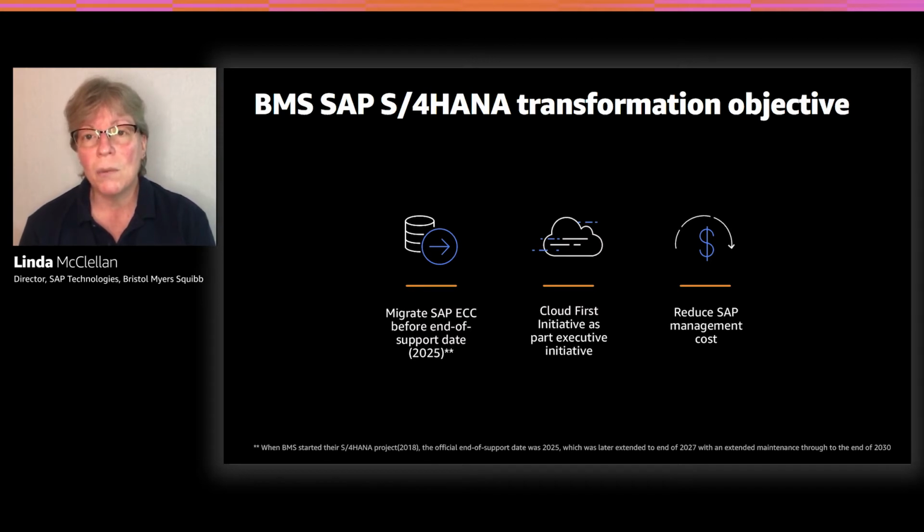The second factor was around business processes. Our business was coming to us saying, we saw this really cool thing in SAP, and they said, we need to be on S4. And we said, in order for us to get to S4, we're going to have to purchase HANA appliances, which are very expensive for on-premise. So our business was really disappointed that we couldn't give them the functionality that they wanted when they wanted it.